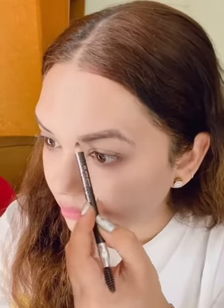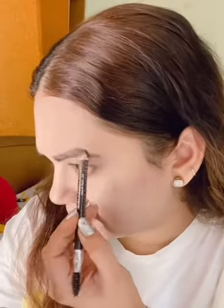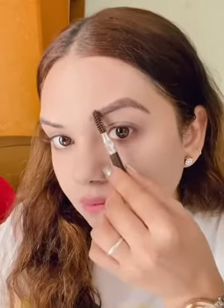This is the new way I'm applying my eyebrow pencils these days. I just comb it down, just fill the upper eyebrow and then just comb it again upward. You all can see instantly it's gonna give me such a beautiful eyebrow. Can you all see the difference?